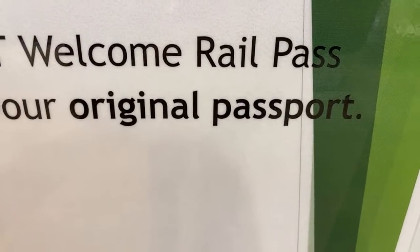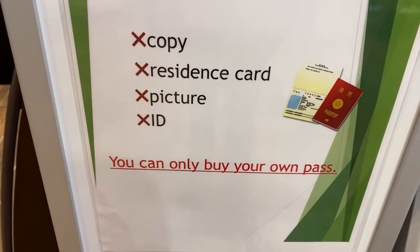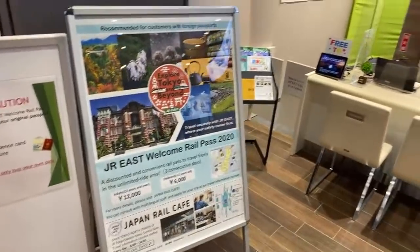Don't come to the station without it because I never carry my passport. I have a residence card. And you can only buy your own. You can't buy your wife's. And Kanai doesn't have an American passport. Not yet, anyways.